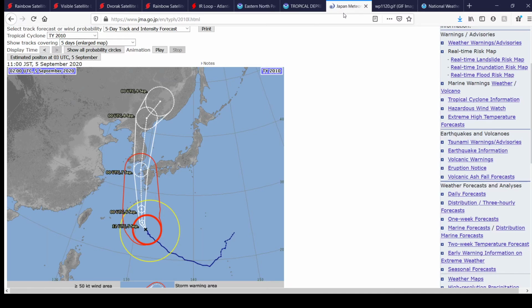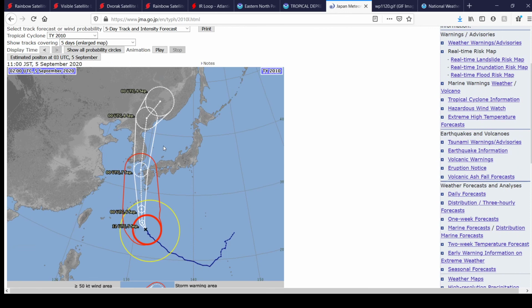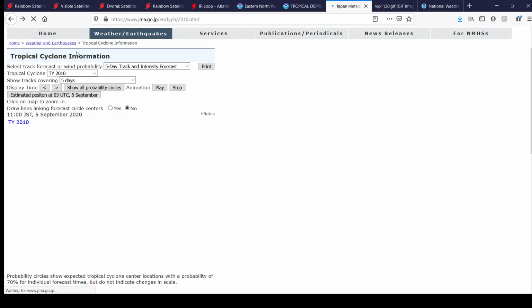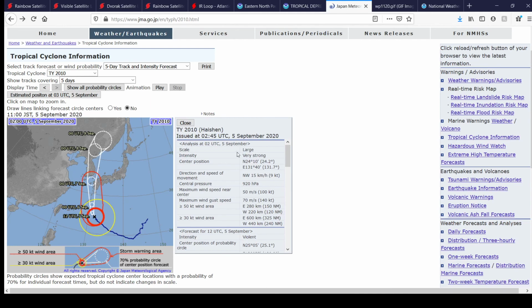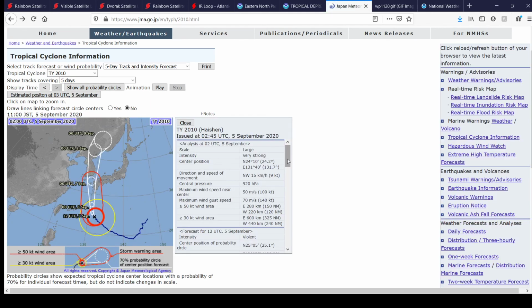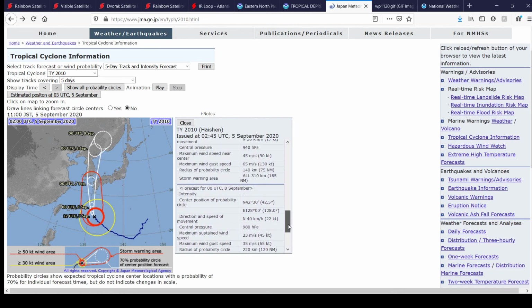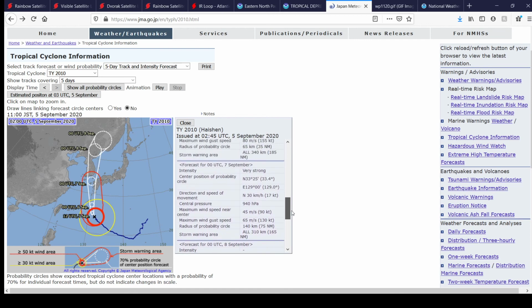Here's a look at the JMA on Typhoon Haishen currently going on right now in the West Pacific. This is the latest forecast cone from the Japan Meteorological Agency, and that's their latest cone on the storm. You can see the details for Haishen currently on your screen here. Of course, you could stop the video right now and read that if you want. All this good information here.